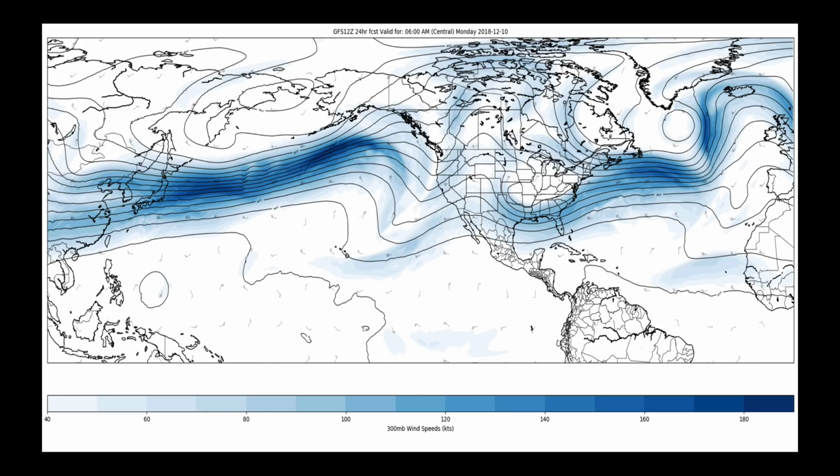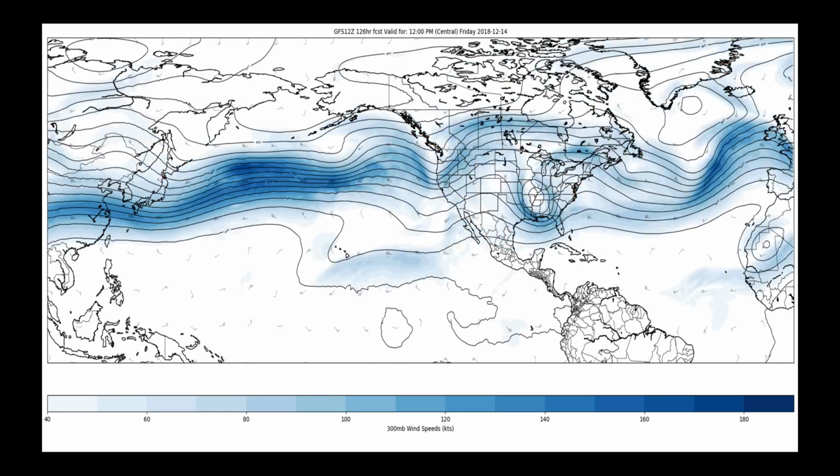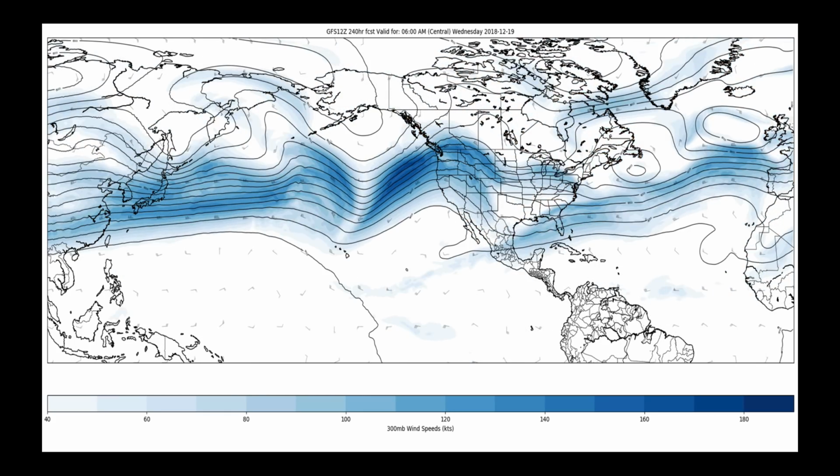But what we're going to see here as I animate this forward is that the jet stream across the Pacific is fairly zonal, and as a result it just keeps bringing moisture, multiple chances of it, along the west coast of the United States and west coast of North America, building up that wintertime snowpack, which is actually going to be very important for the remainder of winter as we try to forecast our temperatures longer term.